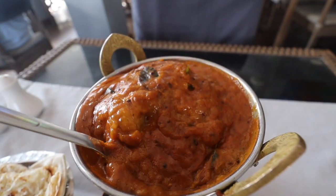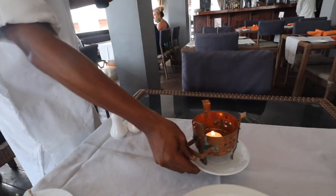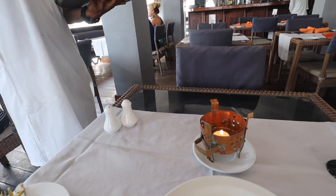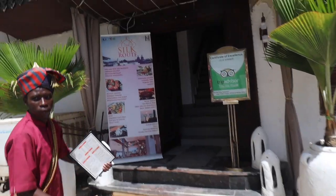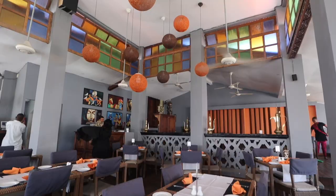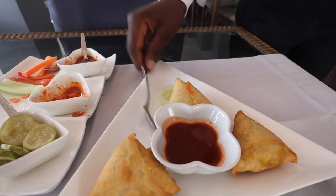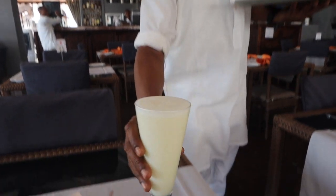Number 9. Try some Indian food. With such a large Indian influence, along with many other cultures of course, finding one of Zanzibar's best Indian restaurants is a must. There's a few to choose from, but I personally loved the Silk Route. So much I ended up going back there twice. Mouth-watering samosas and curries, and a delightful coconut lassi.